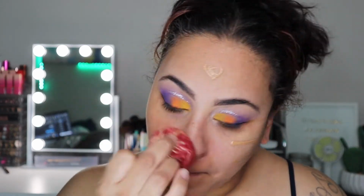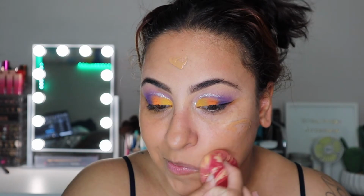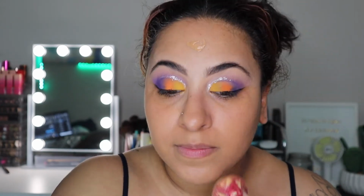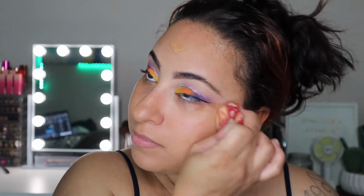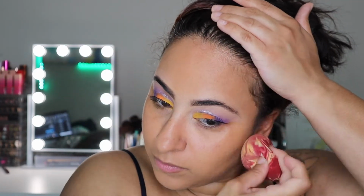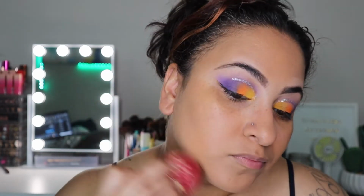With this foundation, I've also noticed, I don't know if it's because I used the mattifying primer, but I feel like I had to go in with a lot more of this foundation to even get a good enough coverage. So as you can see me blending it here, but I actually ended up off camera going in with a little bit more of the foundation to get more of a medium to full coverage. Because to me, this is light coverage with what we're looking at here on screen now.